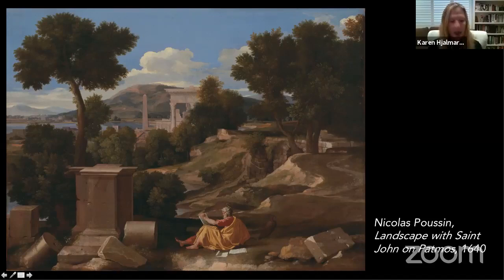So again, he loved to study nature. He was very much a Stoic himself. He believed in Stoicism. That's Poussin. Even though he did well financially because the king paid for a lot of his paintings, he really believed in a simple life. And that's kind of what is brought out here in St. John. Now, another point of this painting that you might have missed is the eagle here.